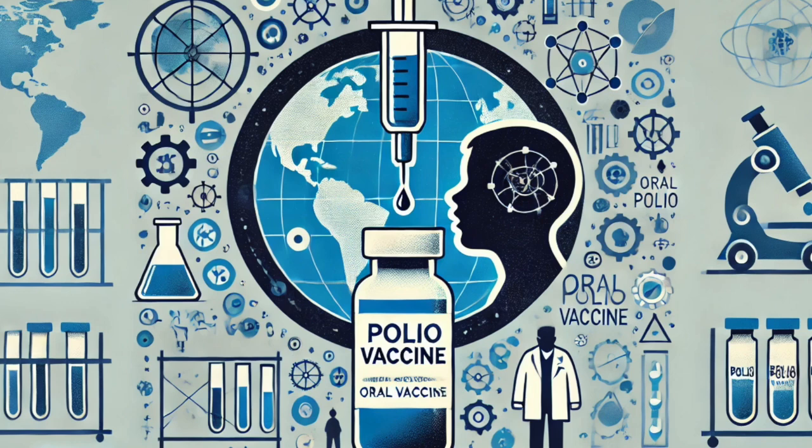A crucial early discovery came from the work of Burnett and McNamara. They were able to show that the polio virus could adapt to and grow in animal tissues, specifically monkey brains and spinal cords. Okay, so why was that such a big deal? I mean, that sounds pretty intense, using monkey brains.